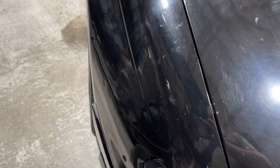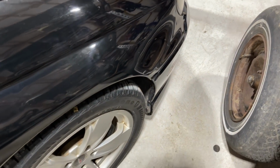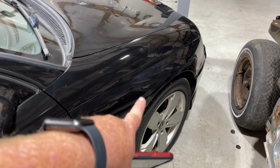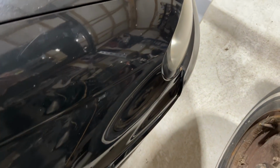All right, guys, this is just a little bit. I got anal about it, man. I had to clean it before I left. How's that fender look? I know it's still got dings in it, but it looks a lot better than when I started. All of the big dents are out. I see one right there. You can see them as you look, but the big ones are out. The ones that I was focusing on are out, and I just got to get a couple more of these little ones out.